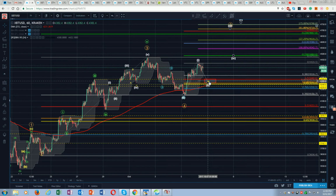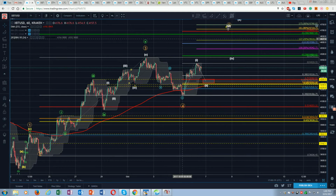So if it's going here, if it is a third wave, it's at least got to get to 100% of the one wave. That's right here in this purplish color. There's the negative 618 from the 50 pull. Then we've got the negative 100% in this little cluster up here. If it's a true third wave, the expectation would be we're going to target up here. So we've also got a little clustering up here for a potential third wave.